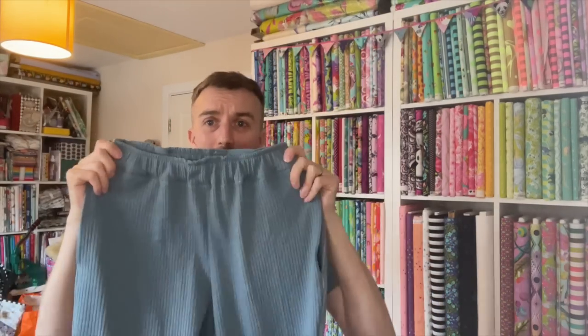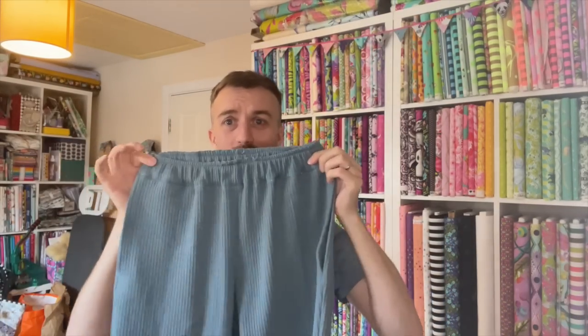Because of them being a knit and because they're probably going to be something that I just wear around the house, I didn't see any point of trying to put a back pocket on, which the pattern does allow for, but I couldn't be bothered. I just wanted another pair for around the house really.